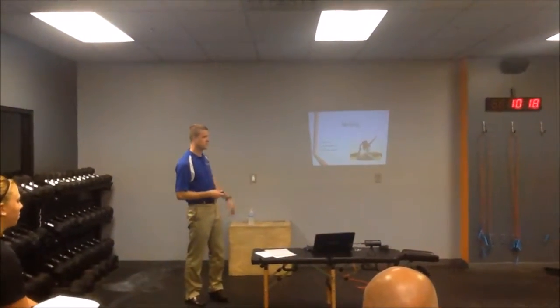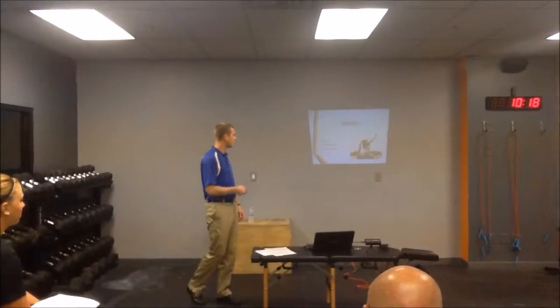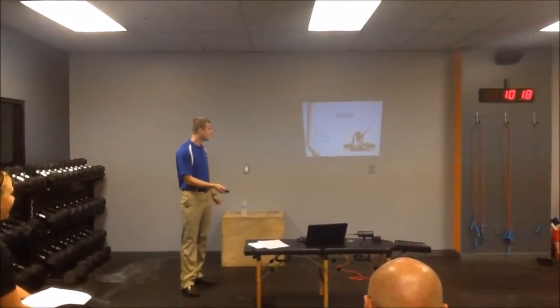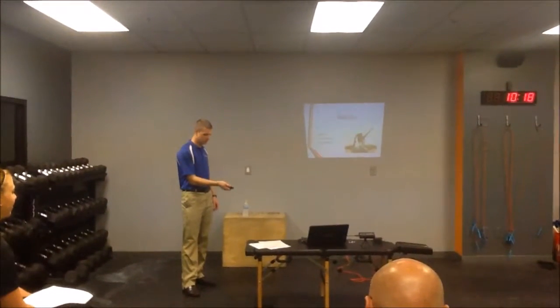Can you guys see the pictures okay, or is it kind of tough? Okay. So that's a pretty flexible yoga position. There's no way I could get in that position anymore. My 2-year-old daughters could probably do it, no problem.